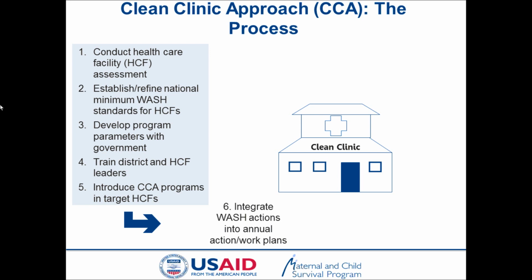These action plans may include simple management system changes or infrastructure improvements that the healthcare facility can complete on its own. The action plan may also include larger priorities and plans to seek external support from the Ministry of Health or other external stakeholders. Step 7 is where healthcare facilities get to take action on their plans.